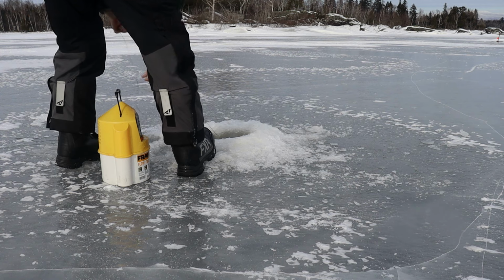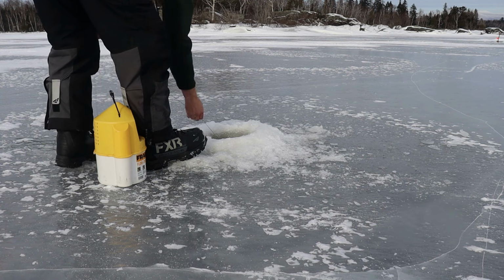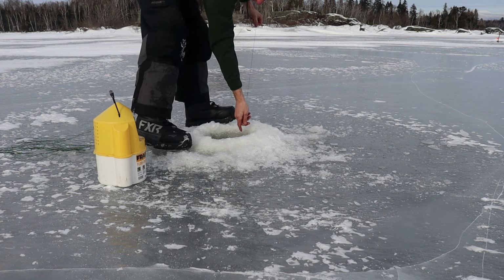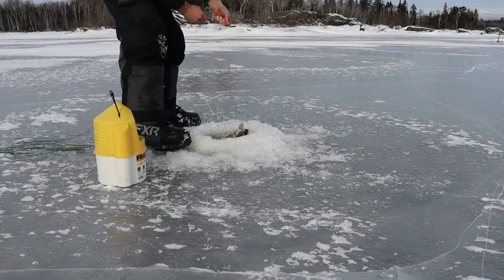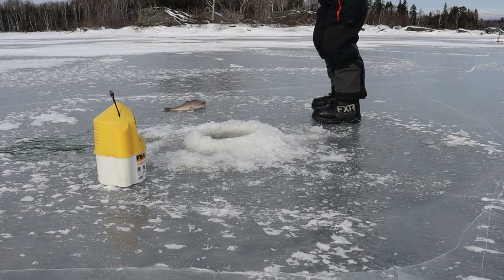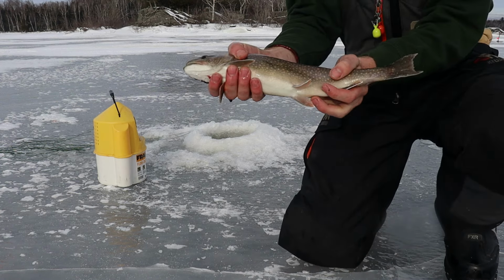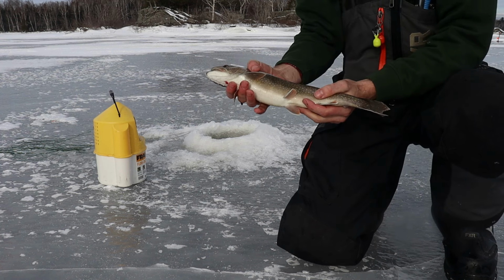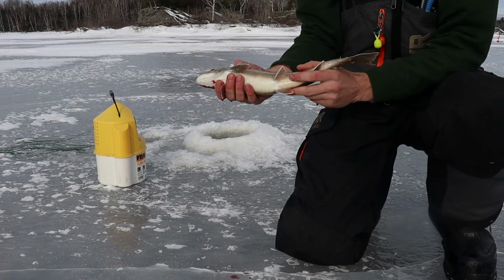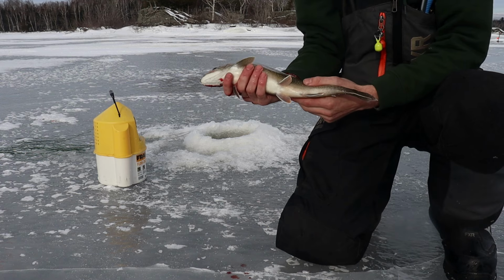Hooked up. Don't feel too big. Gets feisty as he gets close to the hole. Nice brook trout. Nice trout! Oh, it's a nice one. Fat, holy cow. Big, fat brook trout. 11th one of the day we've caught. It's been a good day. We released all of them so far, but I think I'm finally going to keep one and put it in the frying pan tonight.